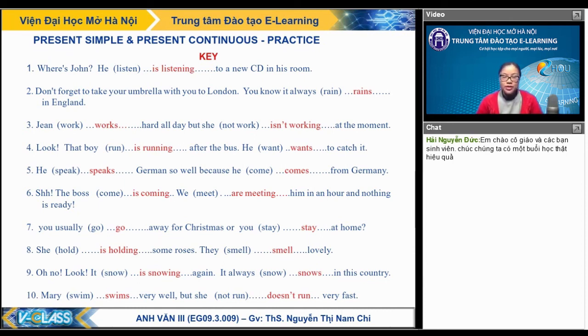Number 1, where's John? He is listening to a new CD in his room. Number 2, don't forget to take your umbrella with you to London. You know it always rains in England. Number 3, Jean works hard all day, but she isn't working at the moment. Number 4, look, the boy is running up to the bus. He wants to catch it.